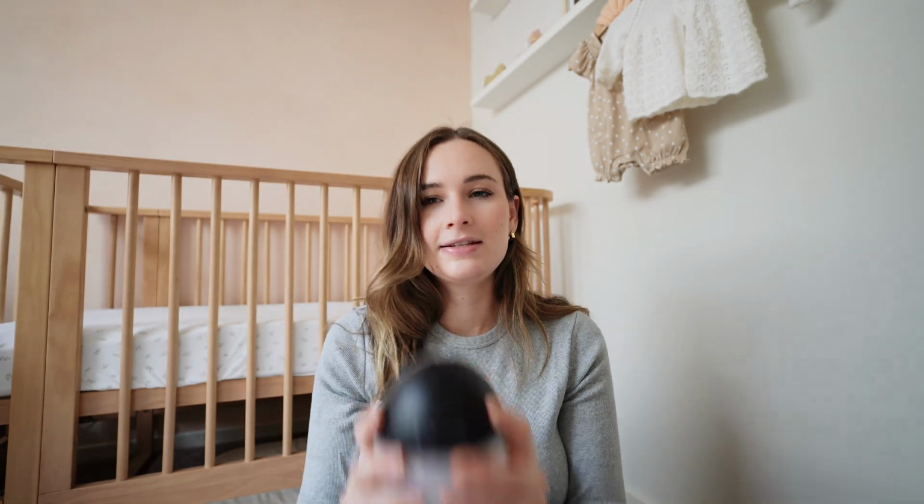When I was using the other breast pump, my nipples got a bit sore, so it's really important to have that. And when you buy this breast pump, it comes with a whole kit of all different sizes, so you know that you can have one that will fit your size.